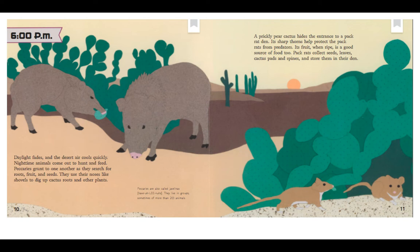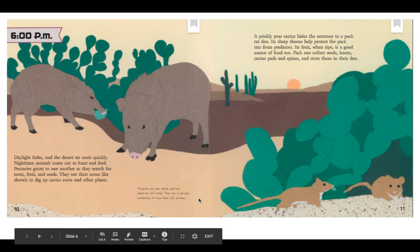Picaris are also called... They live in groups, sometimes more than 20 animals.